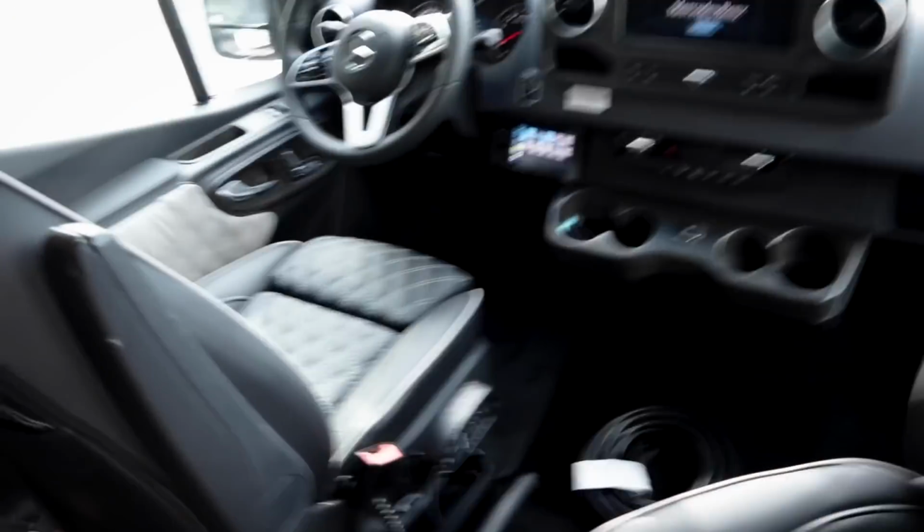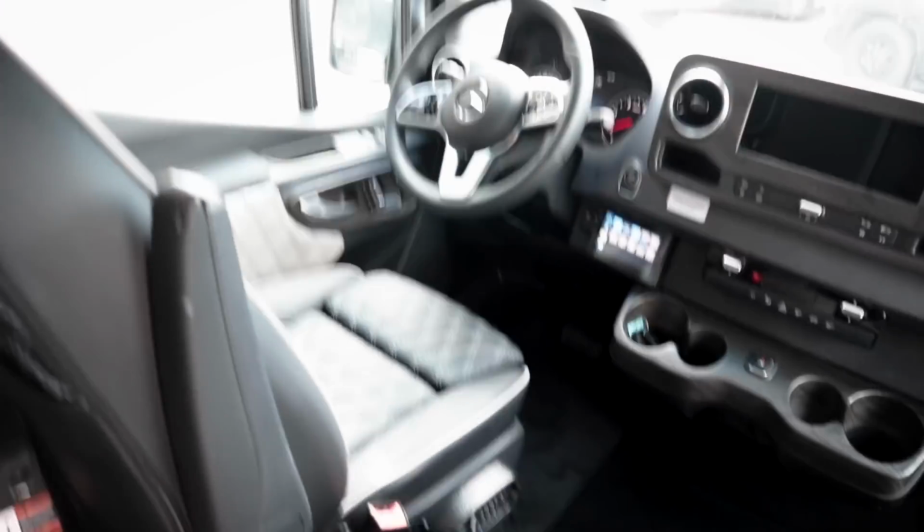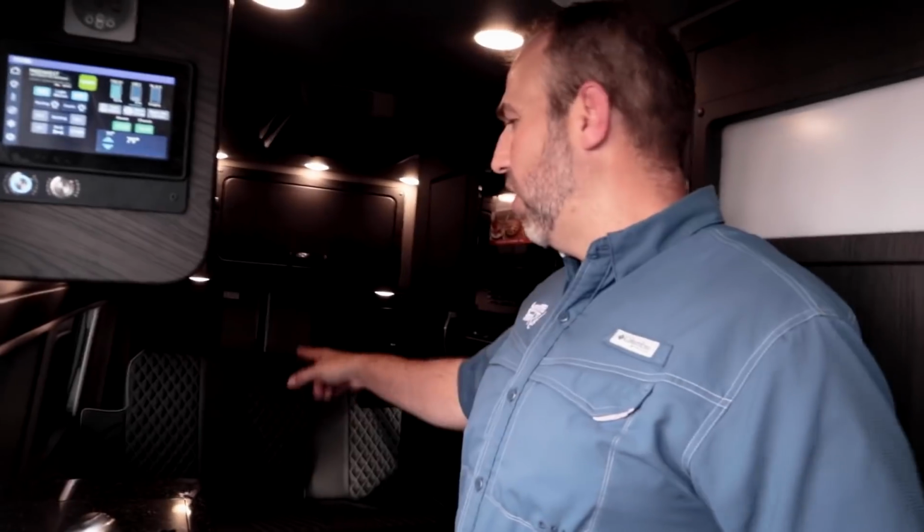Something else before we move on, Hank, is that Firefly up there. American Coach is the only company that puts a Firefly for the driver to control. When you're driving, you can control the Firefly, which does your lights, your air conditioner, all your stuff in the back, the water pump. You can see all your levels. You can control it right here when you walk in, and there's another control way in the back.